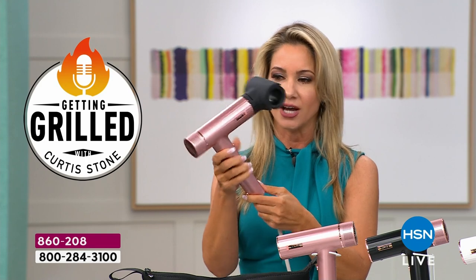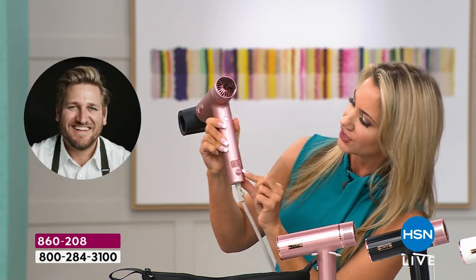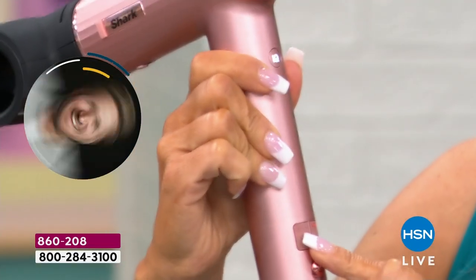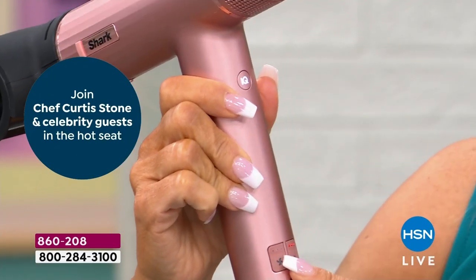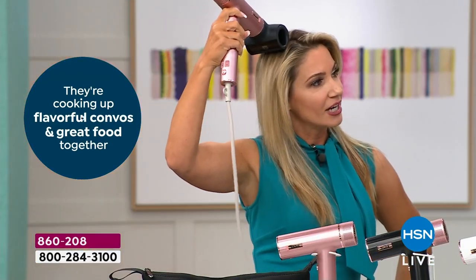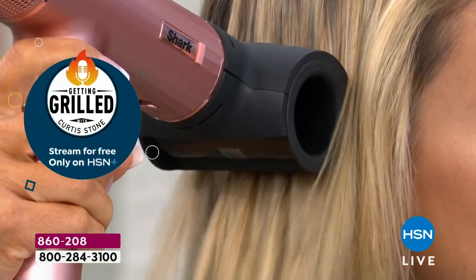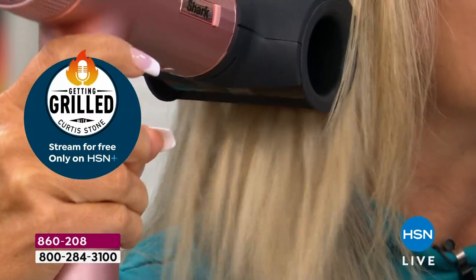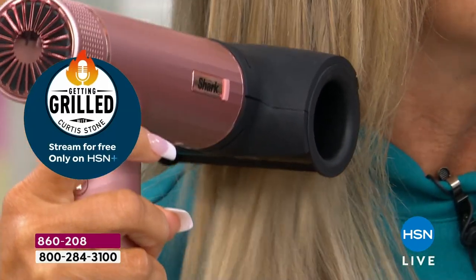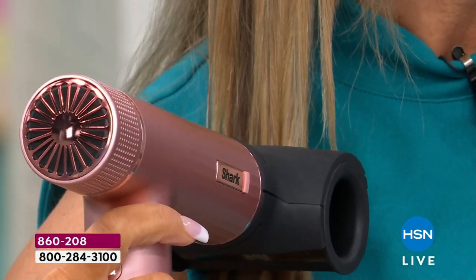You basically turn it on. The IQ Styler recognizes that I have the Rapid Gloss Finisher. Again, it has adjusted the airflow to medium and the heat to high. You gently bring it to the root of your scalp and slowly glide it down to the end for a smooth, sleek, glossy finish.